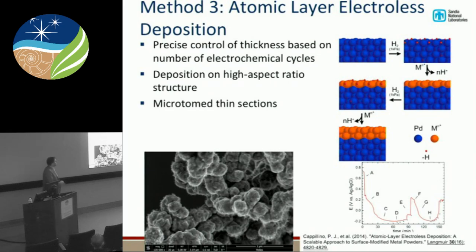And so we developed this electrochemical method where we can reduce the surface and then electrochemically deposit the rhodium, and we can cycle this over and over electrochemically to put these rhodium layers on top of these bulk palladium powders that are micron size or so. But again, we have this problem now where micron size particles are way too thick for TEM. So how are we going to see thin layers of rhodium on the surface?